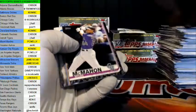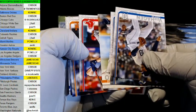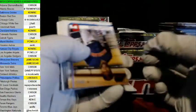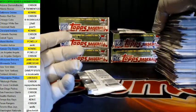Steven Gonsalves for the 20s, and for the Rockies, Ryan McMahon, 58 of 67. Rockies go to Chi Sox. Willie McCovey, iconic card. Corey Neville for the Brewers, and a Rosell Herrera for the Brewers. Or no, wait, those are the Marlins. For the Marlins. Of course, there's going to be a Brewers card right next to a Marlins card.